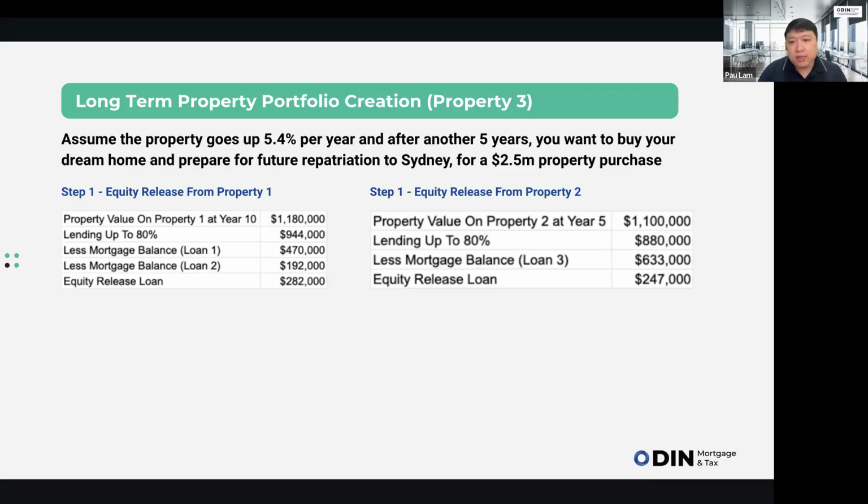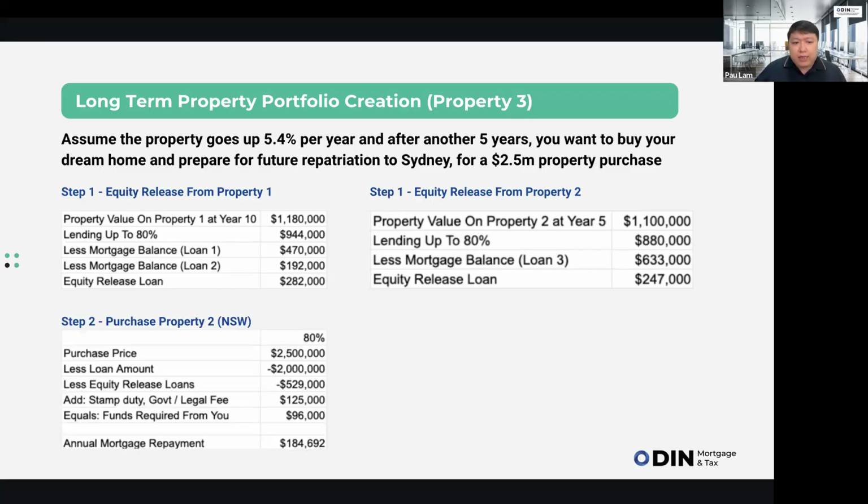Same logic applies on the one in Adelaide. At 1.1 million, you can borrow up to 880. You have a mortgage that has been paid down to 633, which means you can tap into equity for another 247. That gives you about 530 in total in terms of equity that you can draw on. And that's what you can use to buy the property in Queensland.